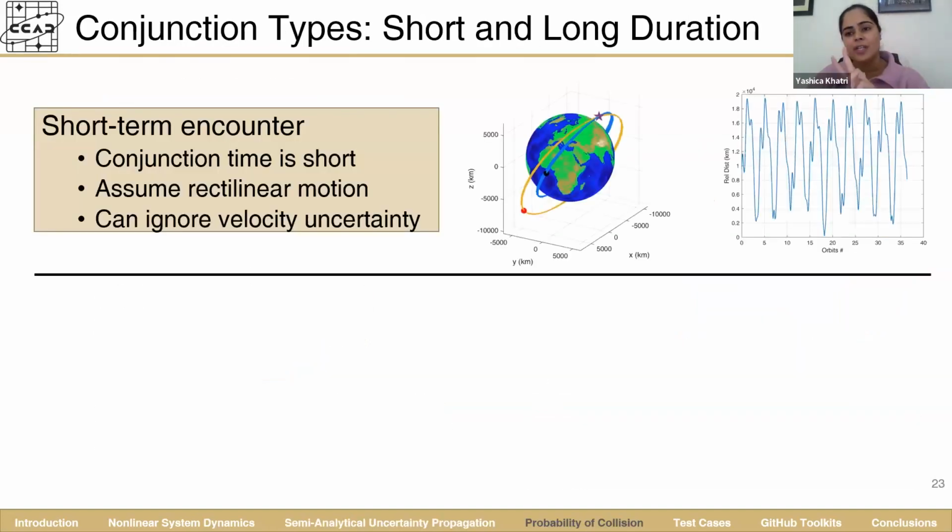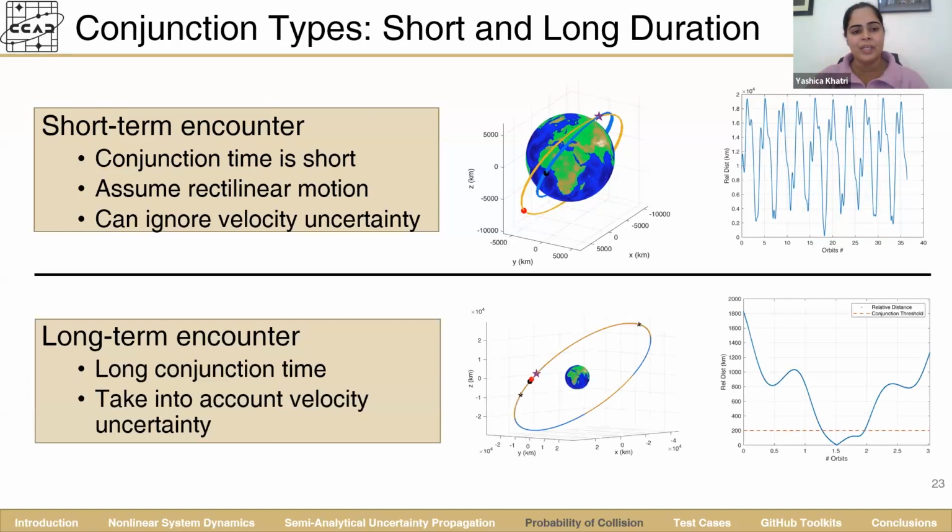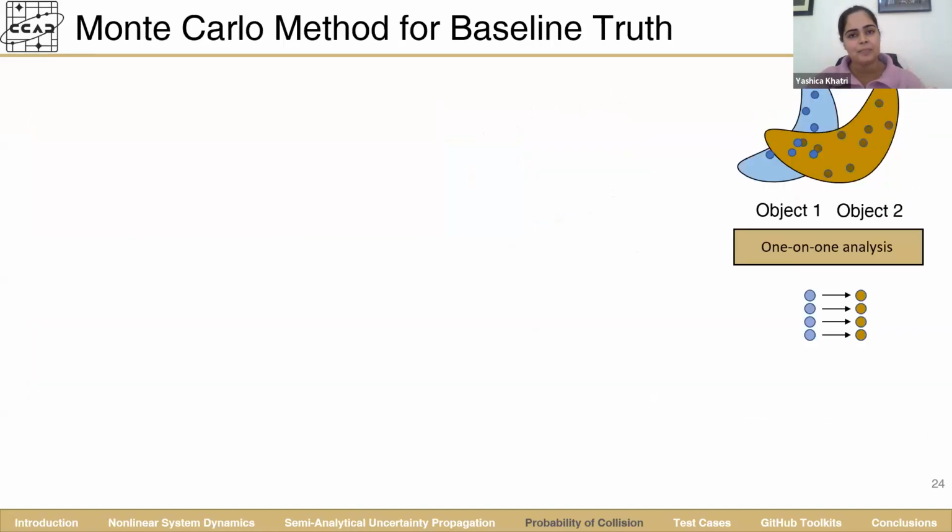Now, there are two types of conjunctions that we studied, and I'll share brief results on each of these. The first one is short-term encounter, where two satellites cross each other's path very briefly, and it can also be termed as an instantaneous encounter. The other one is a long-term encounter, which we see primarily in GPS orbits, where two satellites remain close to each other for a longer amount of time. We studied both of these test cases in our PhD study.